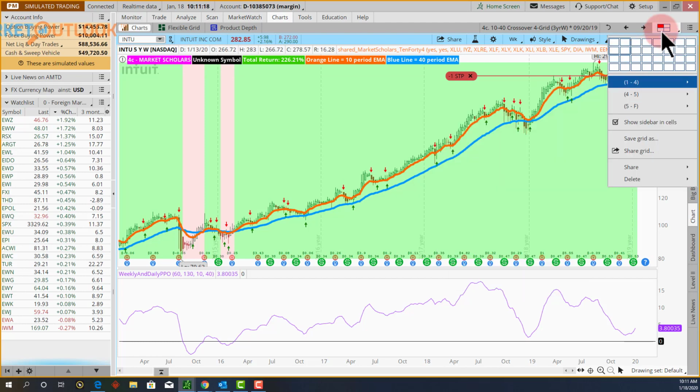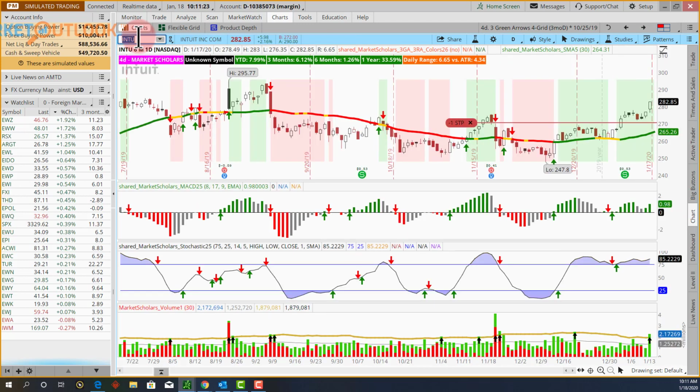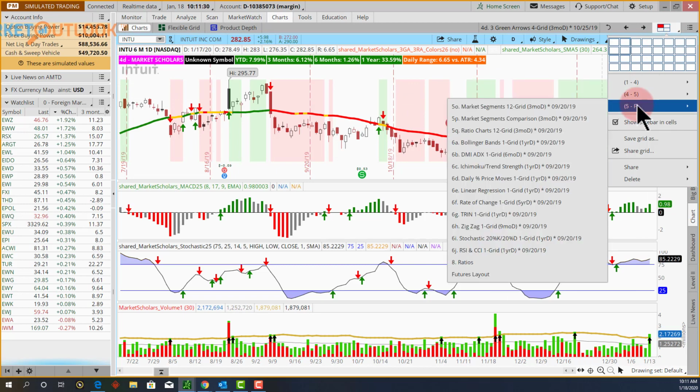If you take a look at the 3 green arrows for Intuit, you'll see obviously you have 3 green arrows, and today a little spike in volume. So good sign, good from that perspective, a good sign.